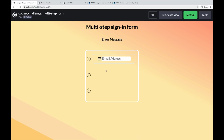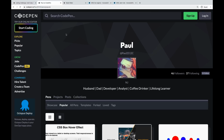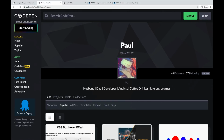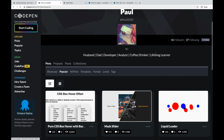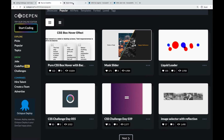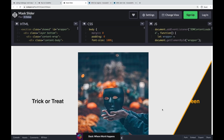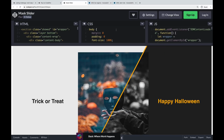Thanks. So this next submission is, I think, one of my favorites. It's by somebody named Paul. That's all the information I have on them. Paul2512C. He has a pretty cool CodePen portfolio. I played around with some of them. I really like this effect. This using masking. Text appears and disappears. The image changes. Anyways, kind of cool stuff.